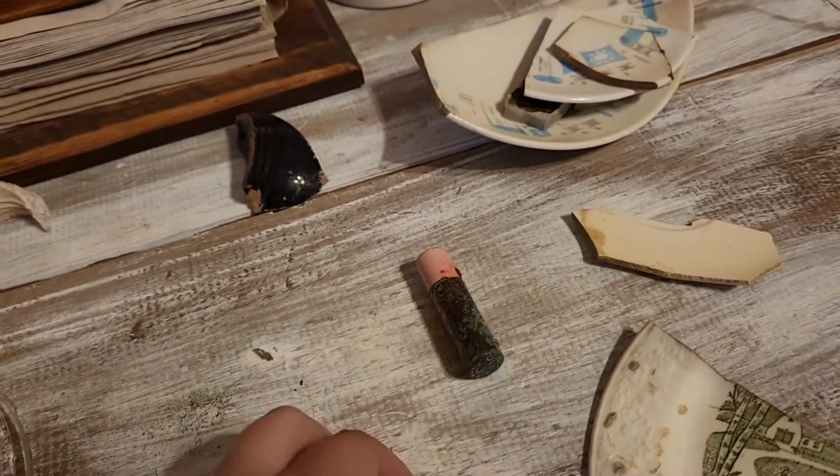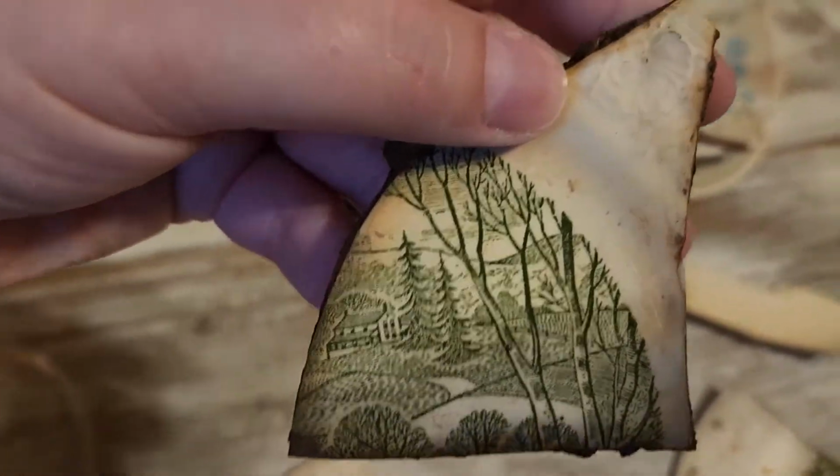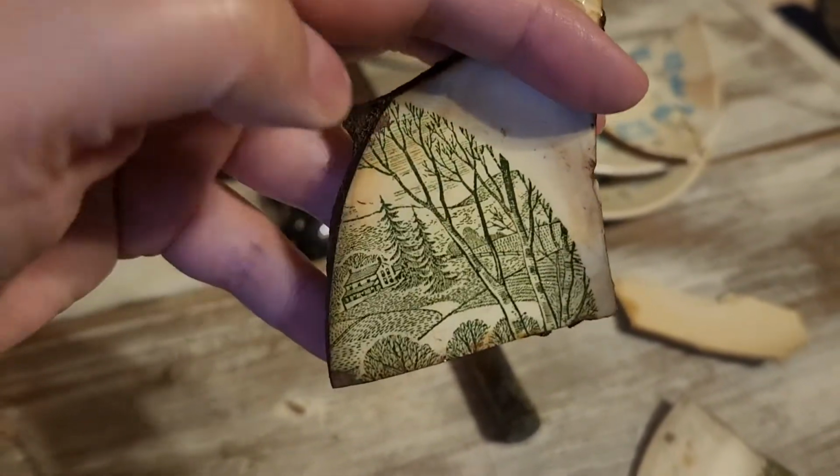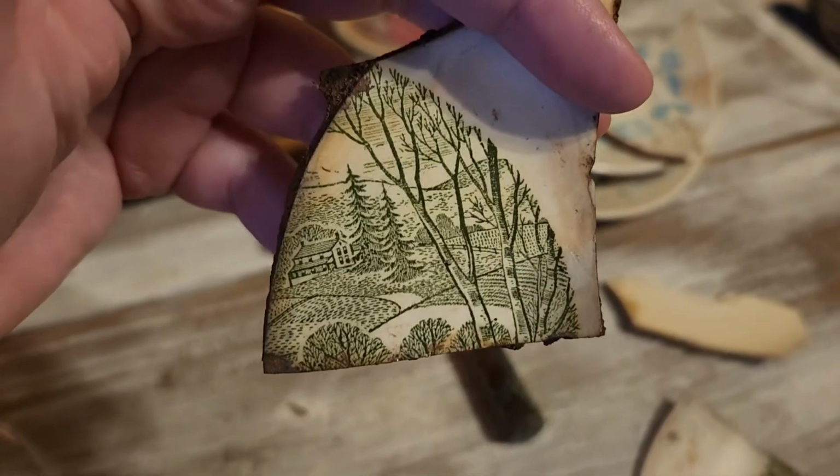So I'm hoping to find a whole one sometime. But even so, just cutting out these trees or this house would be really pretty in a pendant or something.